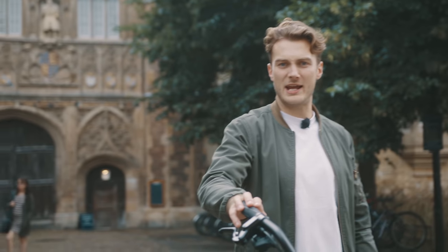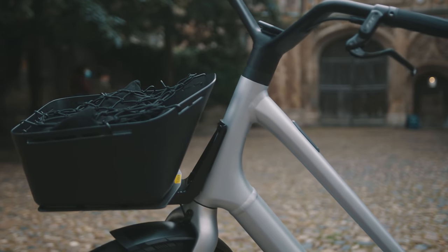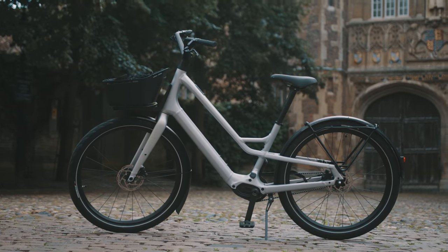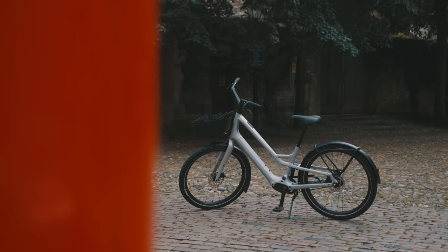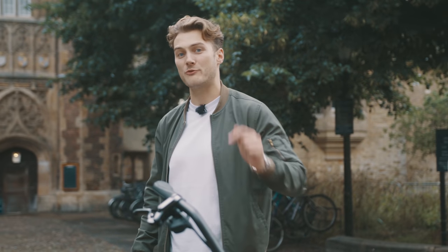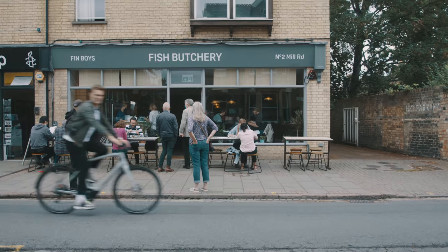This is Will's bike for the day, the Como. Super low maintenance with a belt drive. We got luggage up front, up to 15 kilos, perfect for that camera. We've got the controls here, and this bike has a 62 mile range, which hilariously would take us all the way from here back to London.